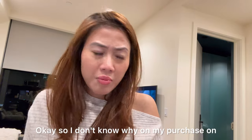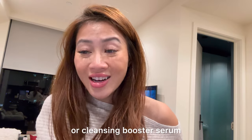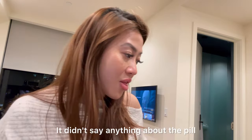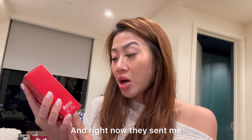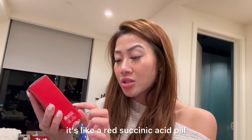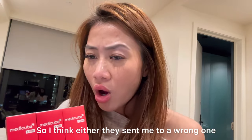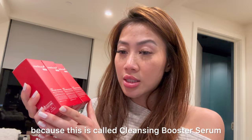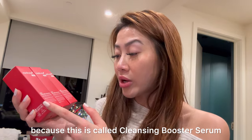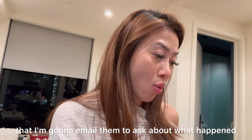Okay. So I don't know why on my purchase on the website, it said red acid cleansing booster serum. It didn't say anything about the pill. And I bought three of them actually, and this is like $4 each. And right now they sent me a red succinic acid pill. So I think either they sent me the wrong one, or I didn't read carefully, but I gotta double check, because this is called cleansing booster serum, and this is like a wash off peeling serum. So I gotta make sure that I email them to ask about what happened.